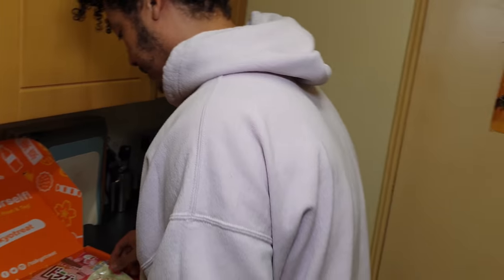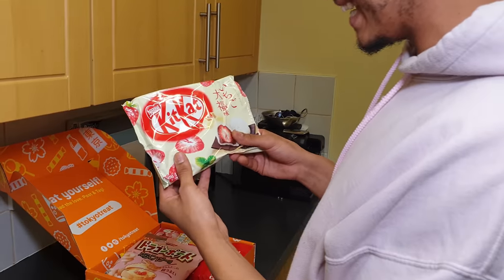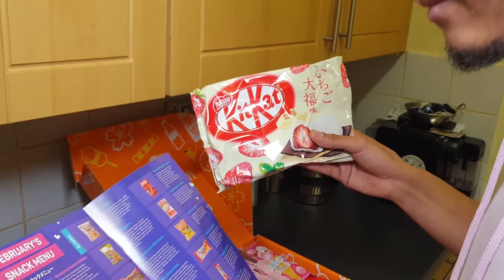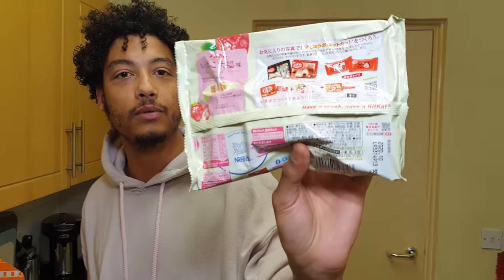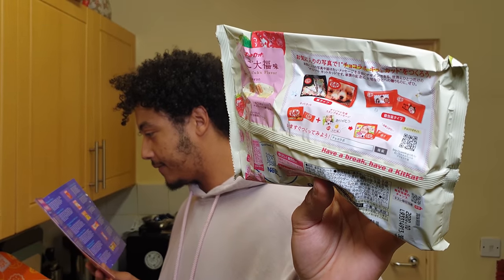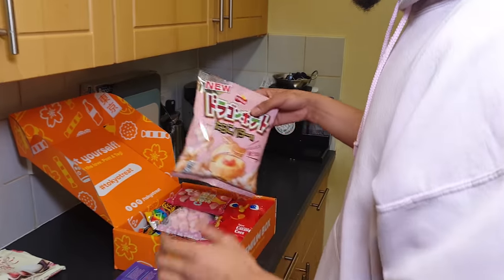Right. Okay. Yay, Kit Kat gang, yeah, what have we got here? All right, we've got strawberry, yeah? Strawberry Daifuku Kit Kats. I know what that is, but that's looking interesting.